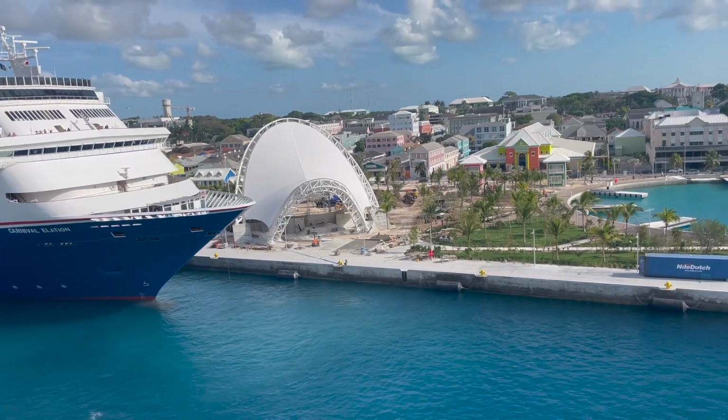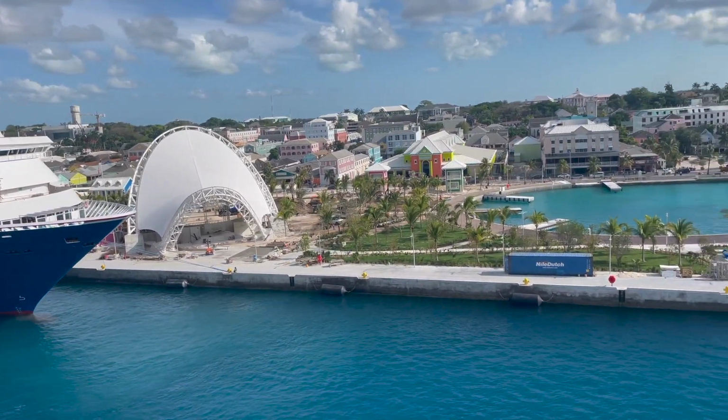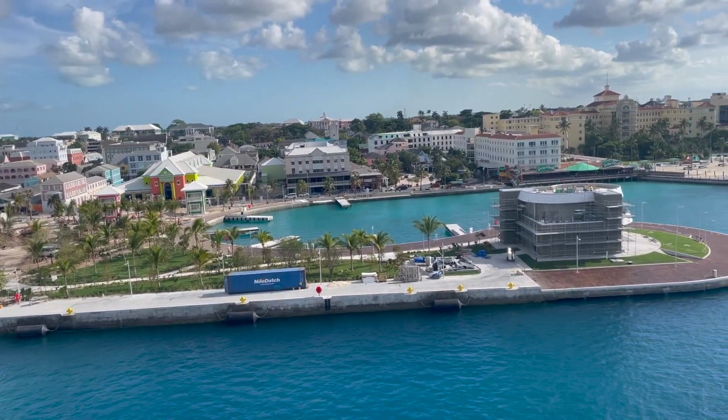And here you can see the construction at the Nassau Cruise Port from a different angle. They have a lot going on that will be developed.